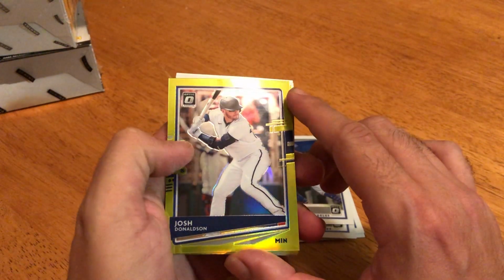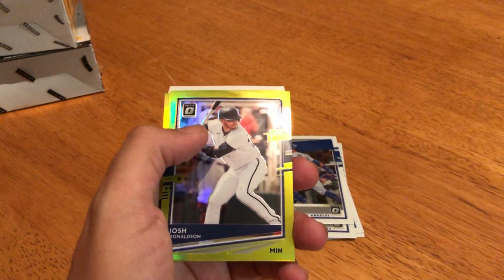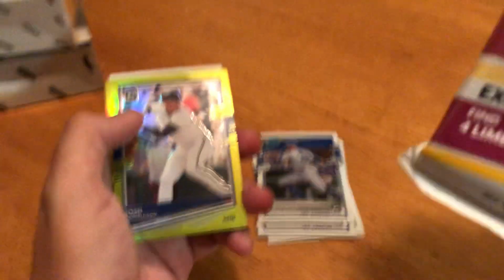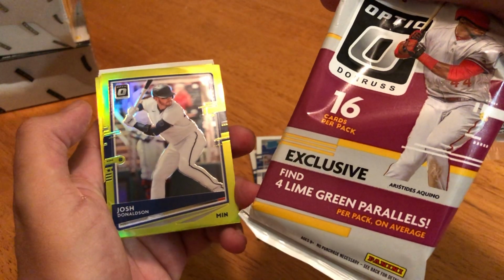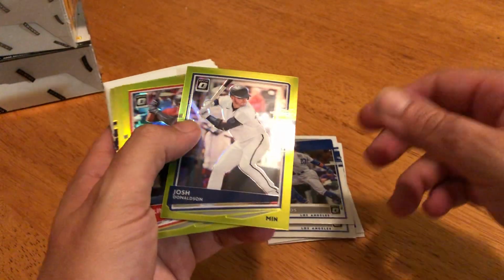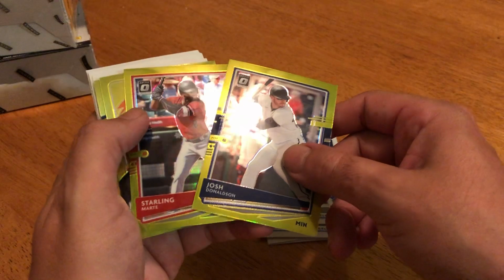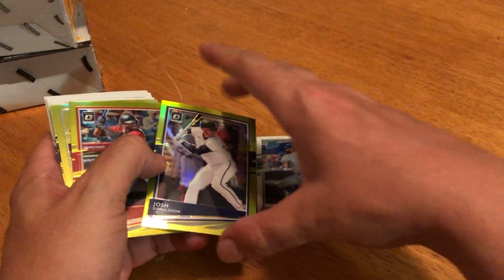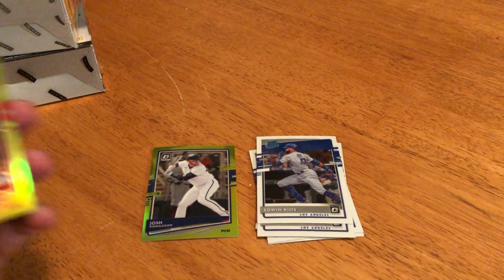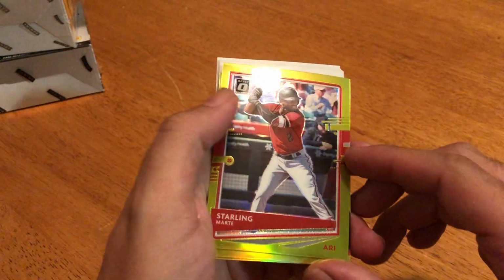Okay, Josh Donaldson, and I'm looking for the exclusive green parallels. So I guess I have a green parallel. It says four per pack. This is our first one. Oh, I think I'm getting four in a row. So Josh Donaldson. Oh, what is this? Okay. Starling Marte.